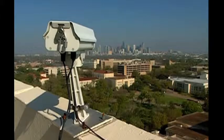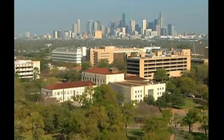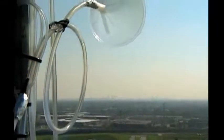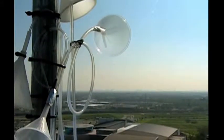This is the North Moody Tower. It's an 18-story dormitory on campus, and on the roof here we have 3 trailers with a bunch of atmospheric chemistry instruments, and we're monitoring year-round the pollutant levels in Houston. We started this in 2006, and we've had continuous data since then for main campus. In the last couple years, we've added other sites.